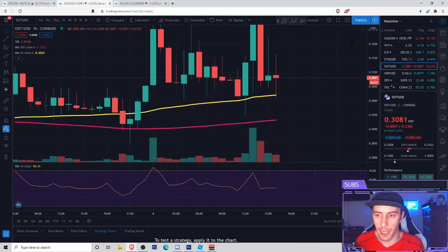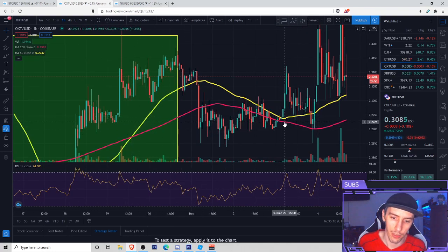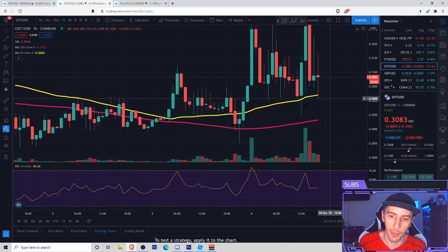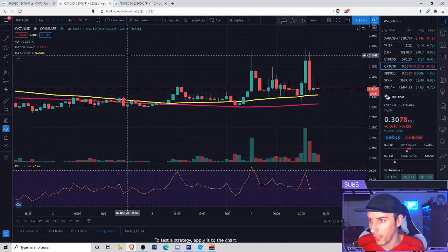Off of this 50-day moving average overall, you guys can see we have been in the positive since back on November 29th. Really close call that took place over on December 3rd, and we are still progressively moving up. That gap is starting to widen a little bit more. Hopefully, Orchid is able to have a further continuation up in that space.